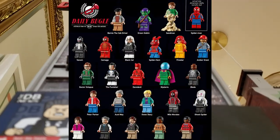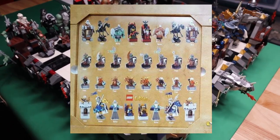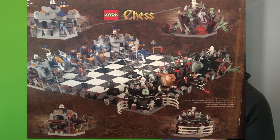The set you can go out and buy right now with the most minifigures is Marvel's Spider-Man's Daily Bugle. But if you're really interested, we can stretch our legs out to the world of wacky and look at the giant medieval castle chess set with 33 minifigures. Now you might be thinking, chess doesn't have 33 parts. Yes, but this one has decorations on the round side, bumping up that number to 33.